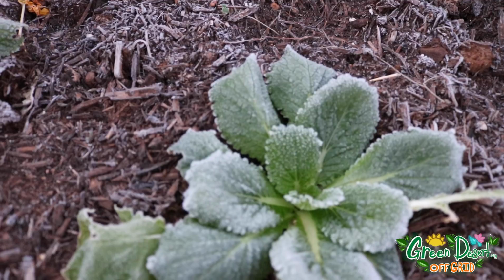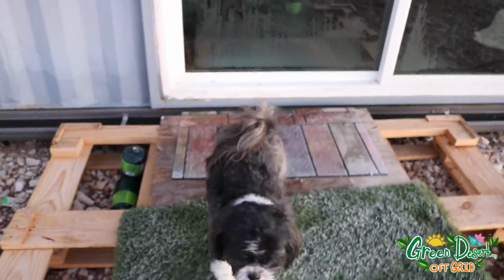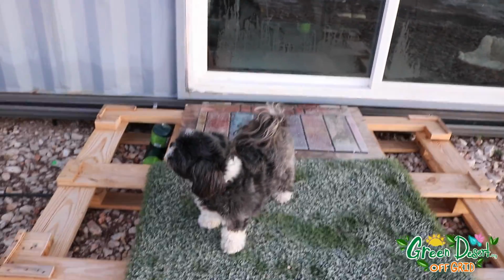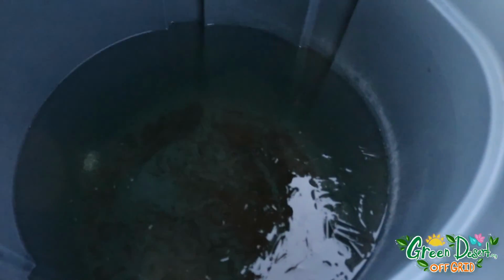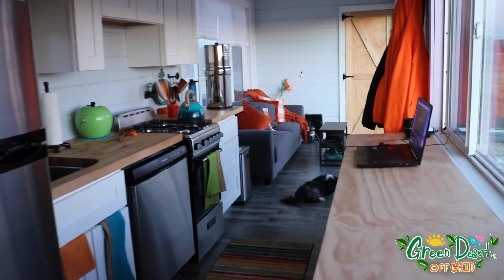The next day was even colder, 27 degrees. We got ice everywhere. Even the plants looked frozen. What was that? What was that? Are you cold? Frozen. It's frozen. Inside the container, not as cold.